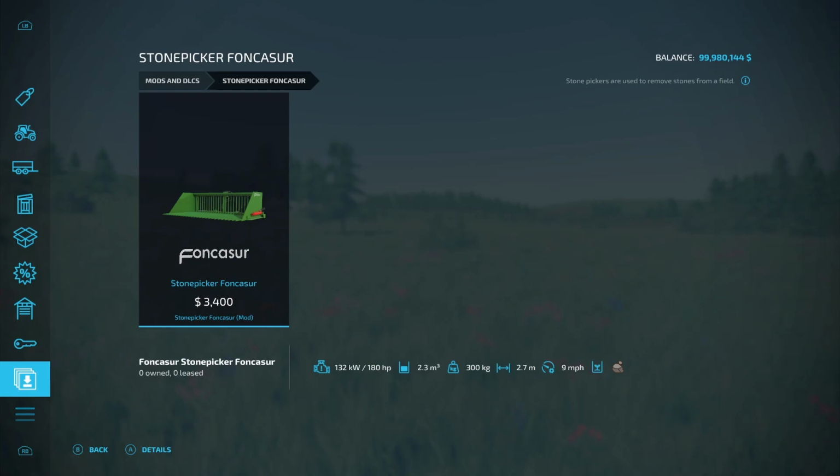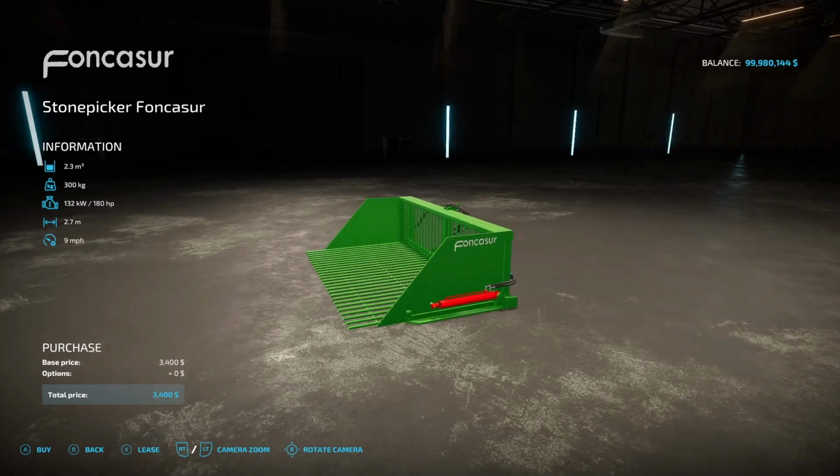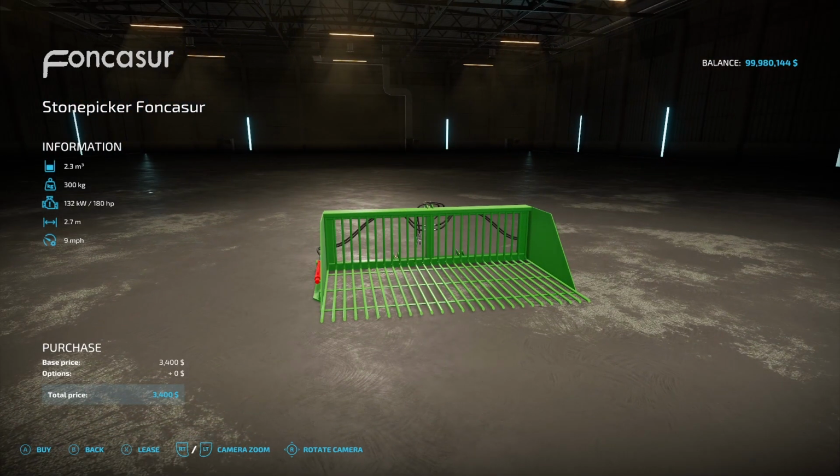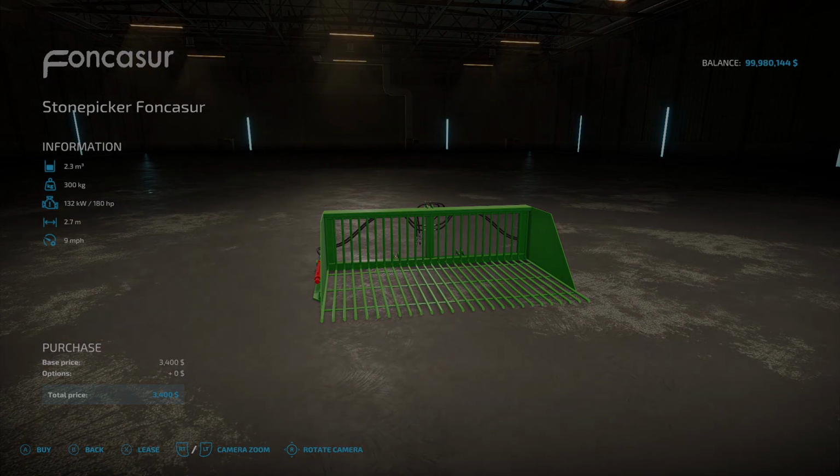Okay, see, I did not actually look at that. Remember, guys, it is a Monday morning. Okay, anyways, so this thing holds up to 2,300 meters. I mean, 2,300 liters. Why did I say meters? I don't know. I should probably cut that, but I'm not going to cut it. Let's see, total price is $3,400. This is going to be a long week.